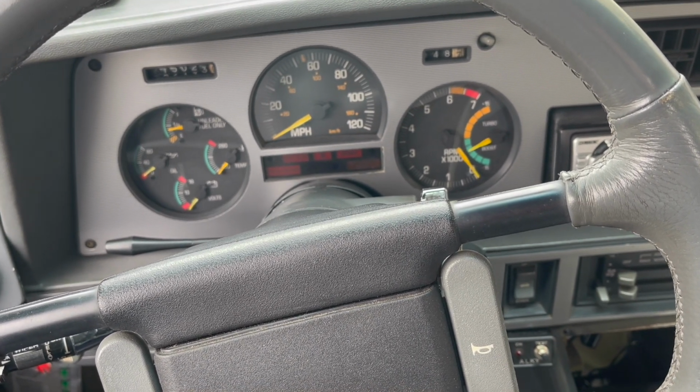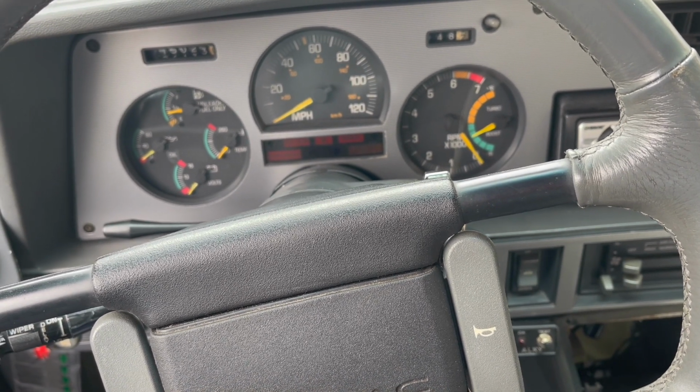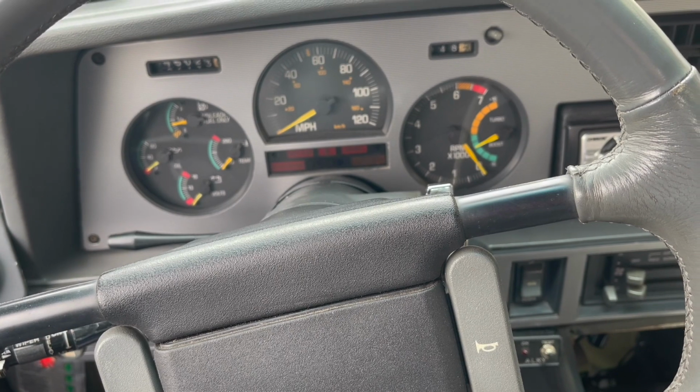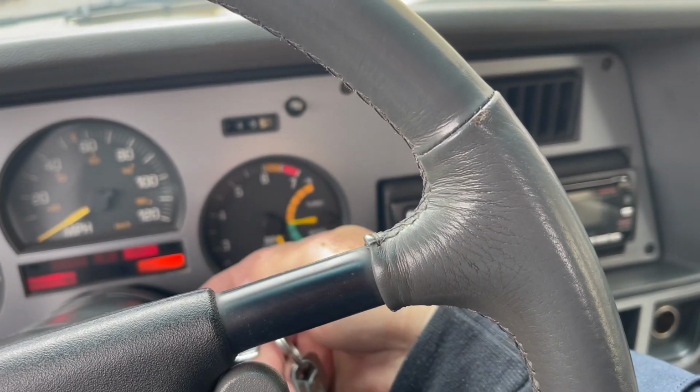I don't like holding the phone while I drive, so I'll probably just do the barest minimum of recording while I drive, but hopefully you'll see something. So let's see if it fires up and goes.